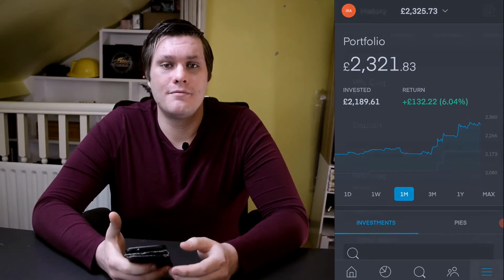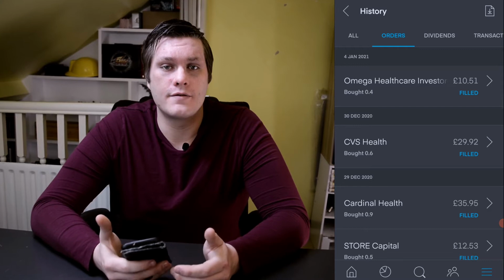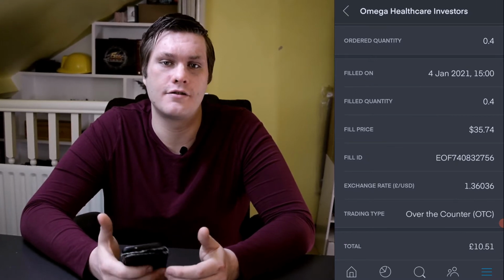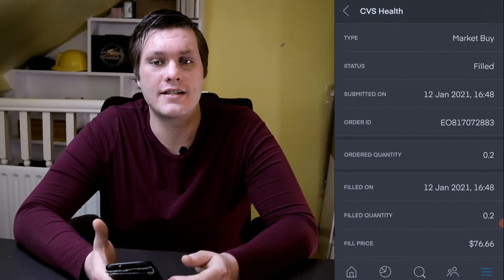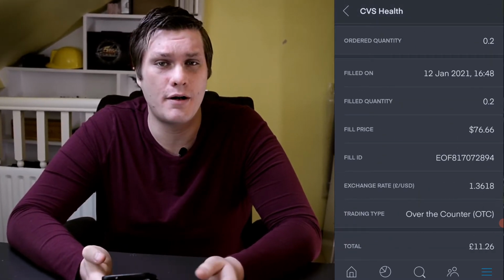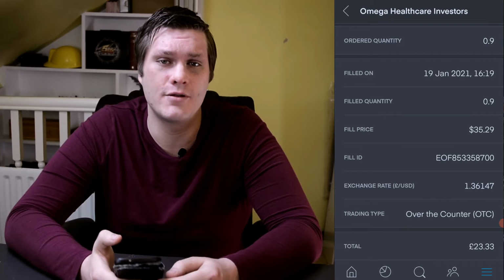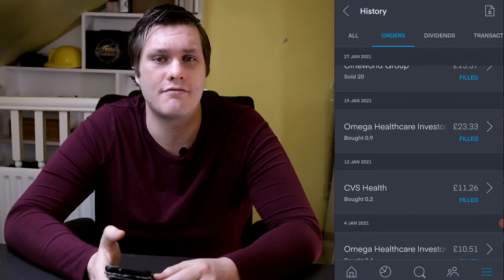But moving over to my portfolio purchases and the stocks that I actually bought. On the 4th, which was the first purchase I made of the month, we can see that I picked up Omega Healthcare Investors, where I purchased 0.4 of a share for a total of £10.51. Then I moved on to purchasing CVS Health, where I grabbed 0.2 of a share for £11.26, and this was on the 12th of January. And then on the 19th of January, I picked up some more Omega Healthcare Investors, this time just shy of a full share at 0.9 of a share, which set me back around £23.33.